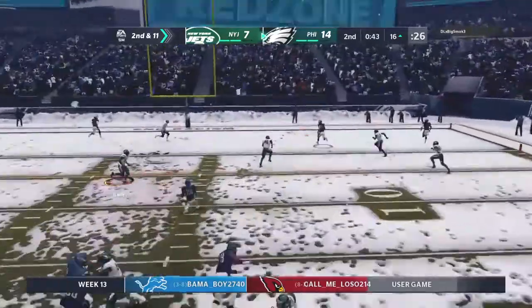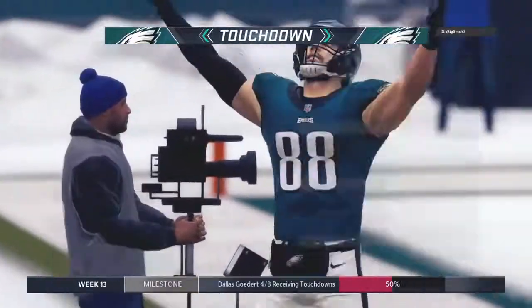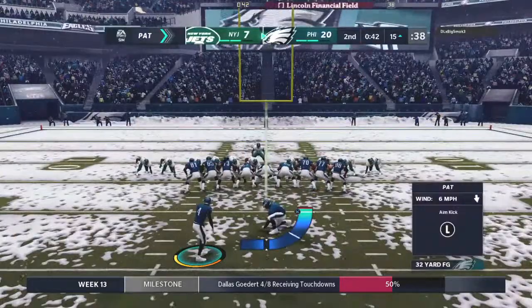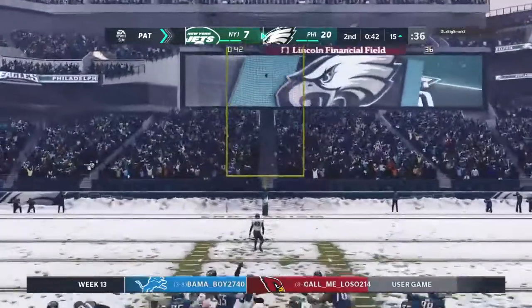Throwing is Wentz. And Goddard's got it. Touchdown, Eagles. Dallas Goedert, his 5th touchdown now on the year. And the Eagles had 6 to their lead.